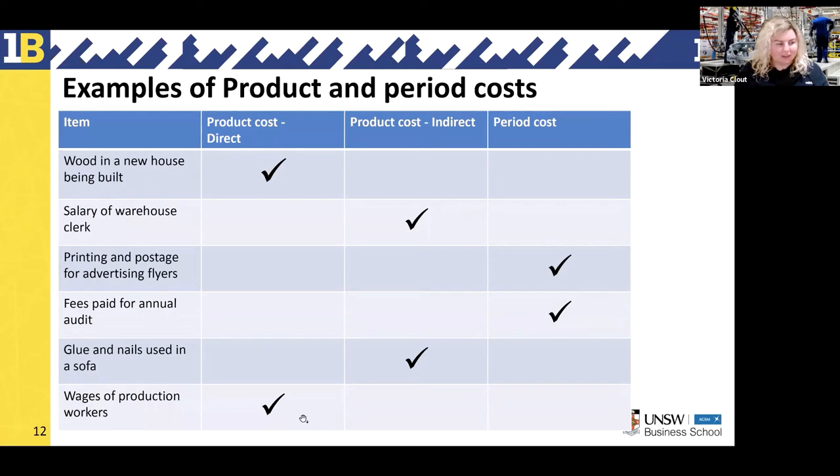The salary of the warehouse clerk, it's inside of the factory, but it's going to be indirect. So just imagine I'm sitting in the factory here. What if I'm sitting behind the warehouse desk? I'd be handing over things like steering wheels or wheels for the cars. And so if you ask the warehouse clerk how much time they spent on car number 1, 2, 3, they don't know. They're just issuing materials out for those cars to be made. So then we just spread their salary over all of the cars that are manufactured. So it's hard for them to say. It's not feasible to trace it.